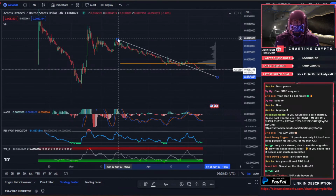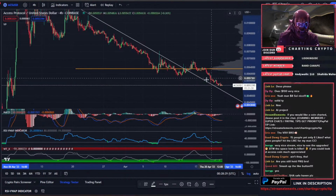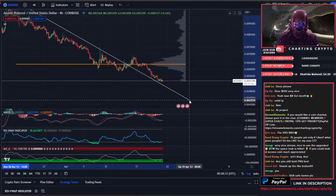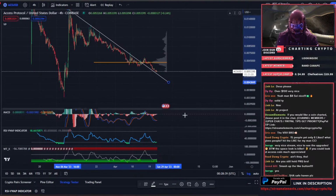Man, this has been in a downtrend forever. Holy crap, you actually just broke out of the downtrend April 14th. And then you guys just retraced to it and wicked right to it right here. So it's a downtrend resistance flip to support, but occasionally once it flips support, you still follow it. And that's still what's happening right here.